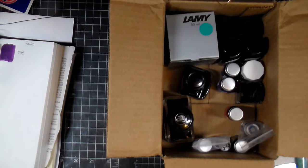And at the time when I purchased them back in 2018, 2019, I believe, I didn't know anything really about fountain pens, and I didn't know that it could make such a big writing difference, the difference of the nib, the paper, the inks, all of that good stuff. I really was new to this.